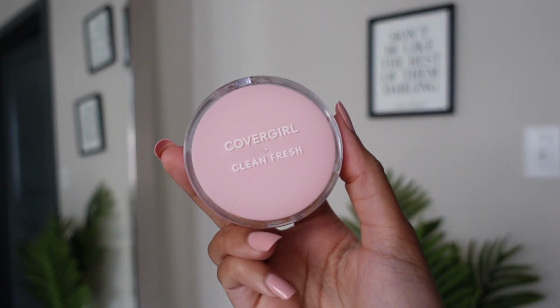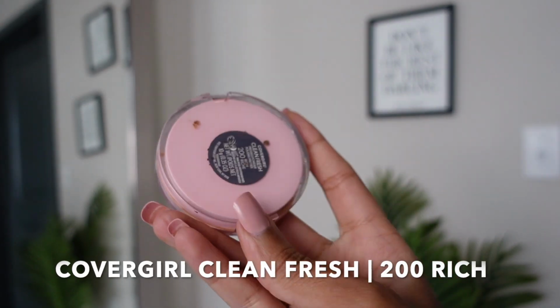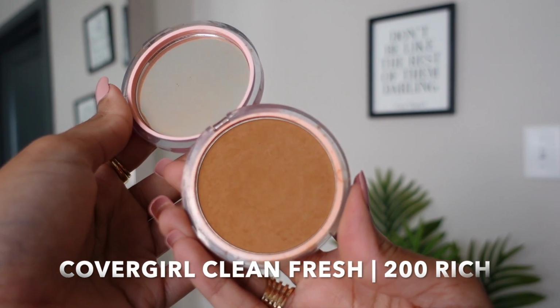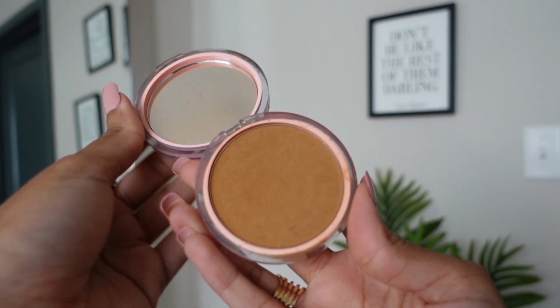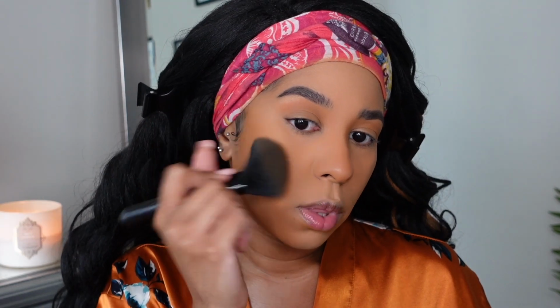The next thing is going to be my actual bronzer. This is by CoverGirl. It's their Clean Fresh line. Sometimes I have a problem with different powders breaking me out, and this one does not. So I have stuck to this one. This is in the color 200 Rich. And I'm just using this fluffy brush just to add a little warmth into my face.